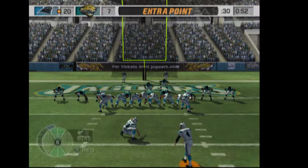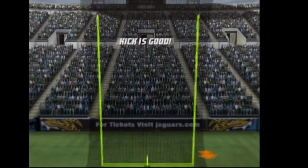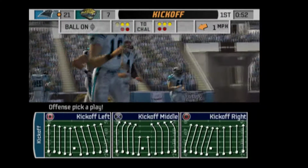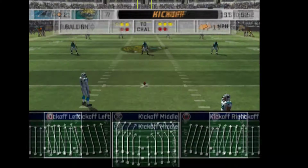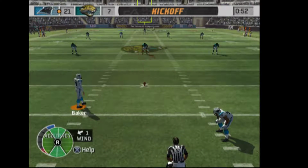Casey comes in for the extra point. The point after is good. Hey, as an offensive coach in this league, you're always making adjustments. And hopefully you can get the defense on its heels and get it in there for the touchdown. Good job by these guys.